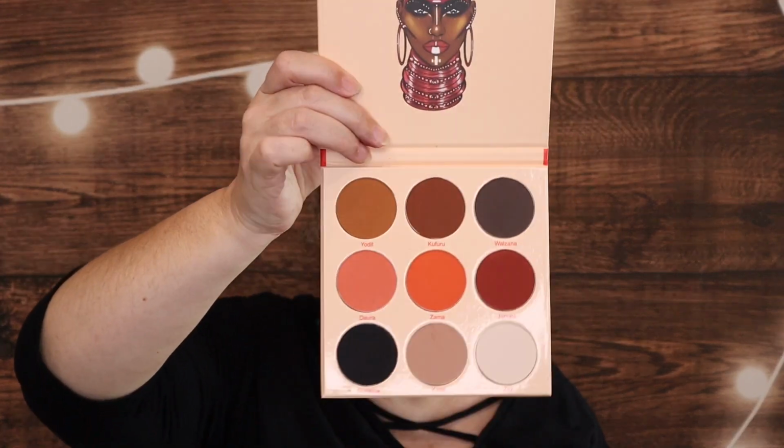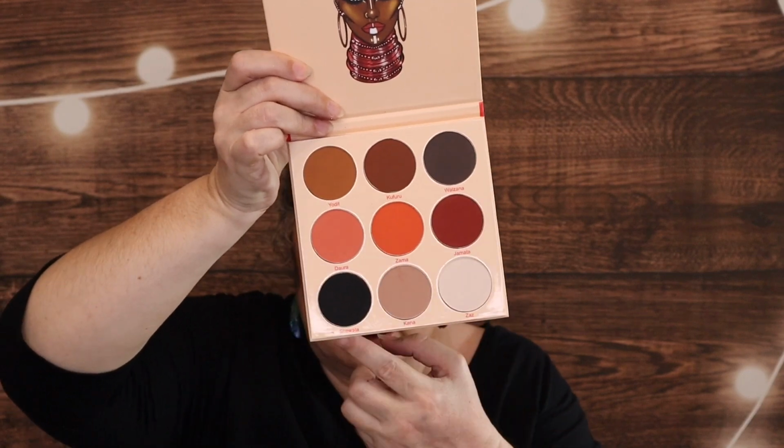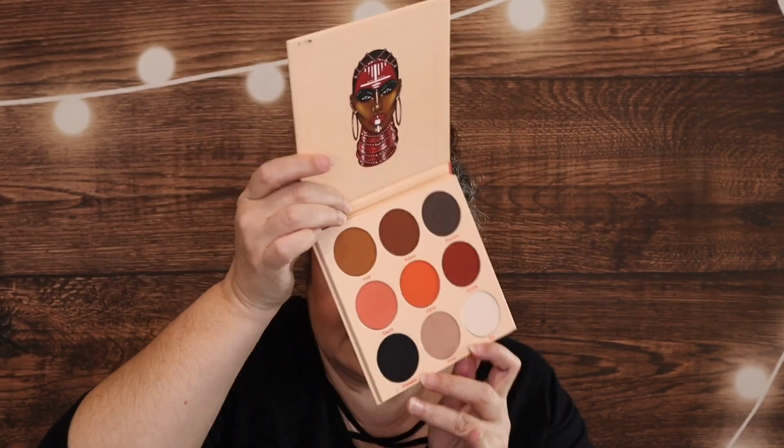This one, it's an all matte. It's the Warrior 2 palette. I'm a shimmer girl, so, and it's got this really, really cool black and the white in it. These two are amazing. Like I said, I'm a shimmer girl, so I don't know if this will make it past the next one or not.